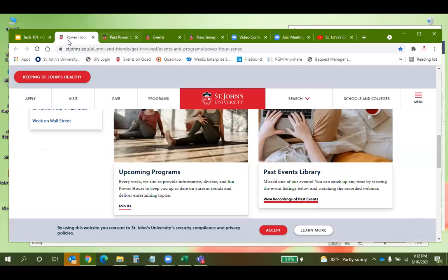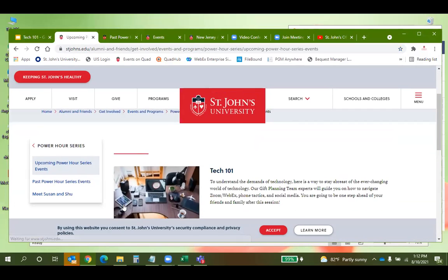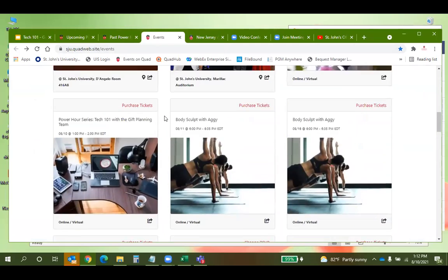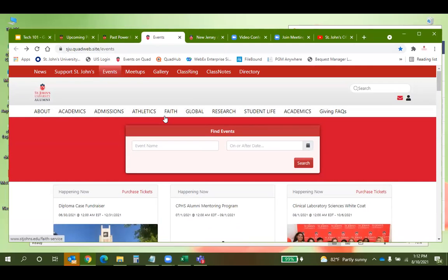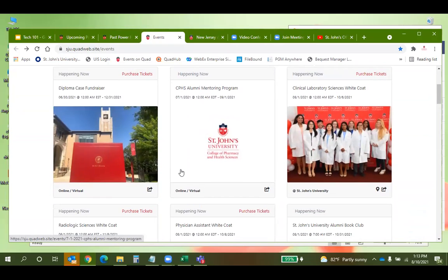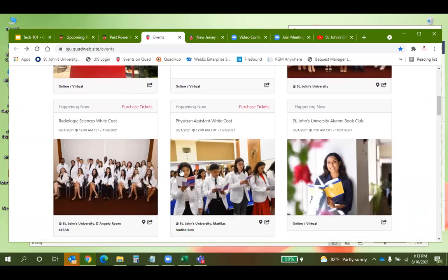From the Power Hours, if you're interested in attending an event, you can click Join Us, and all of our upcoming events will be posted here. So here's Tech 101. The other site that I'm going to share with you is the St. John's events page. If you're ever interested in finding out what St. John's events are upcoming, you can simply type in sju.quadweb.site/events. From there, it will bring you to the alumni events page, and you can scroll through the boxes and see which events might be of interest to you.